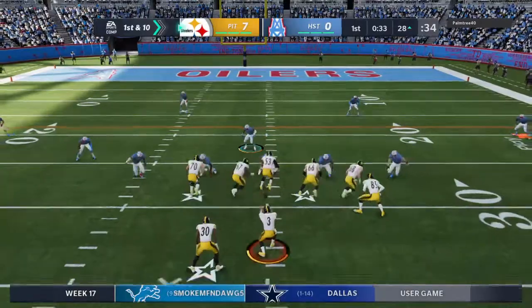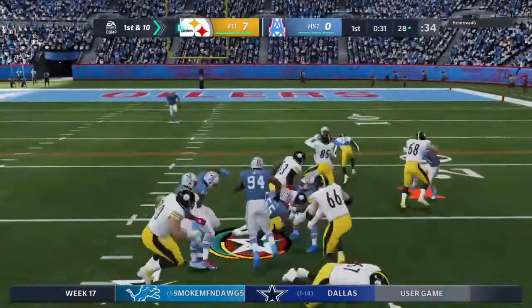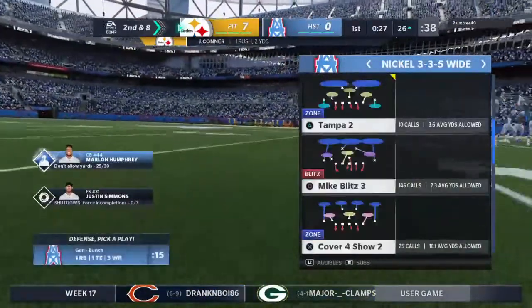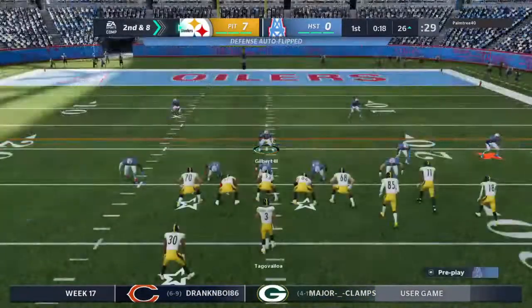Man, and we got to win to get to the decision. Man, we lose, we can fuck around and not even get in.